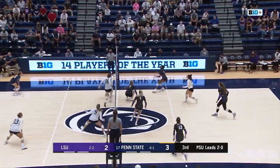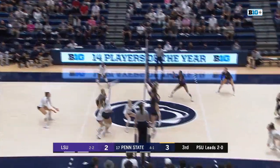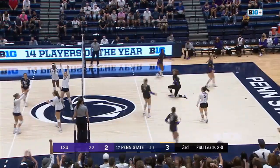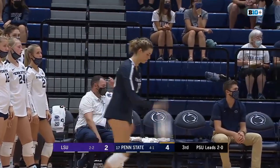Sent over, received by Deberg. Back set here to Dotson. Dug by Blossom. Hampton this time with the setup to Parker. Off the hands and out of reach for Kylie Deberg. Hampton will continue to serve out of the left corner.